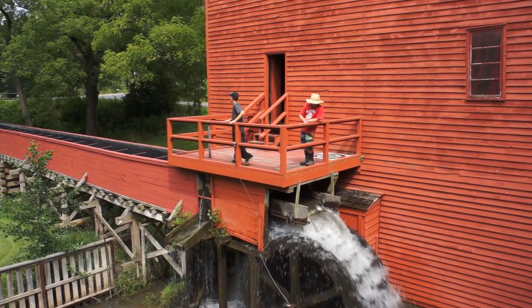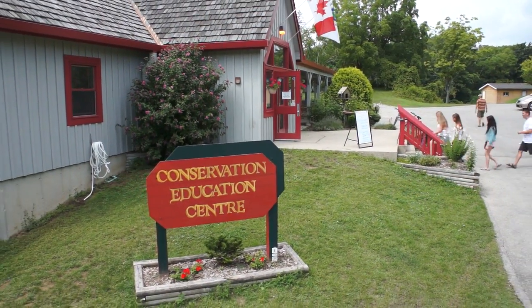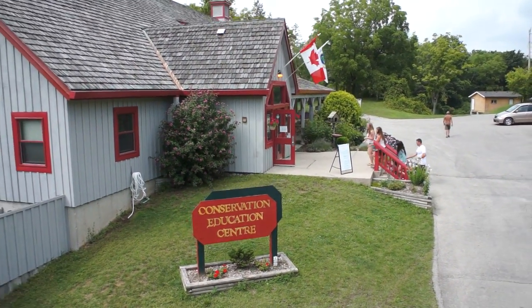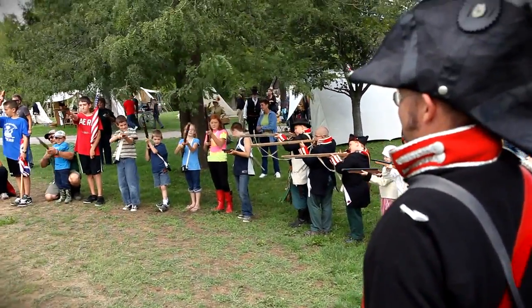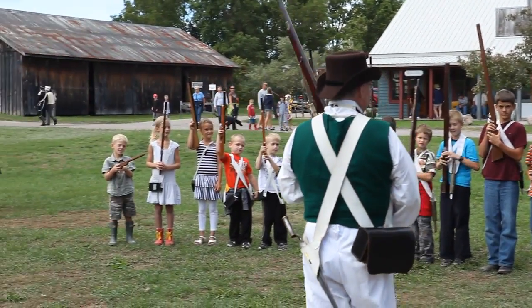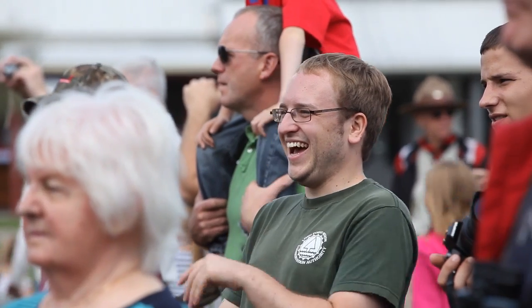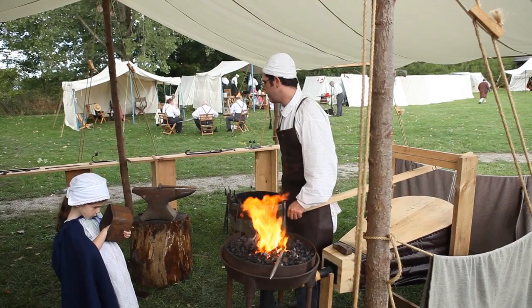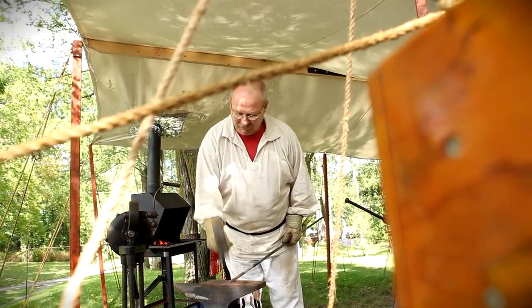I hope to see the mill continue for another 200 years. I hope to see the education programs continue as part of the curriculum here in Norfolk County. I hope that more than just as a pastoral setting for weddings, the mill can be the focal point for an understanding of our history here in Long Point Settlement, and that we can use it as a way to teach about the past.